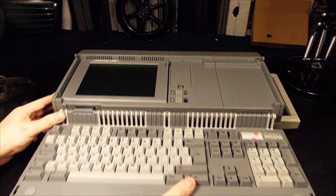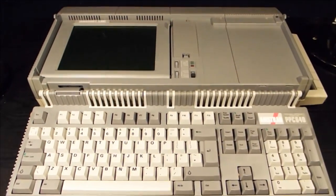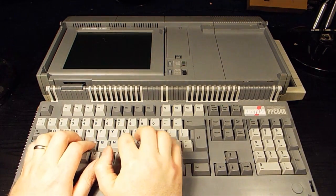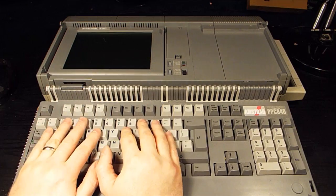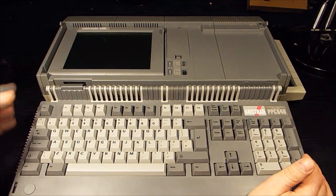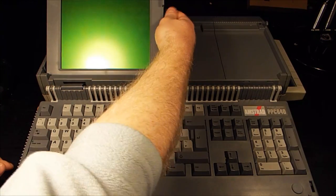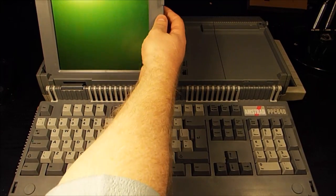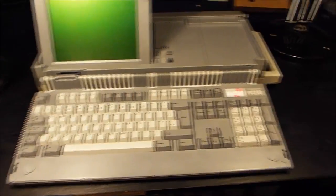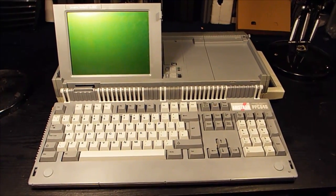You fold this down to reveal the keyboard. Come in a little bit there. There you go. There's the keyboard itself, which is a wonderful keyboard. It's very nice. It's not a clicky keyboard like any of the IBM, but it is a very nice, solid, well engineered keyboard. And the screen, the legendary screen, which can rest in a multitude of different places depending on what you want to do. Now, it is the screen which unfortunately was the downfall of this machine.